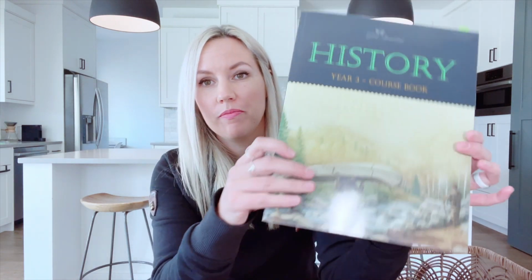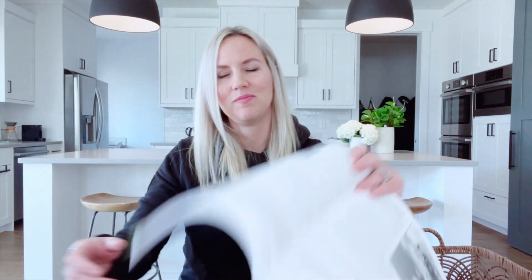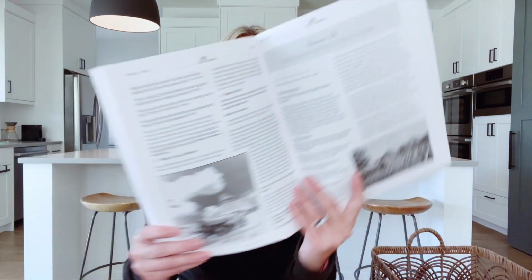I can't speak today. So The Good and the Beautiful has this one. I jumped ahead because we had covered so much of the first part of this book. This is their year 3 course book. I guess they are discontinuing these, moving into something greater, hopefully. We're in lesson 38, California Gold Rush.